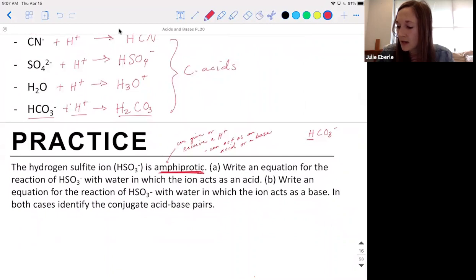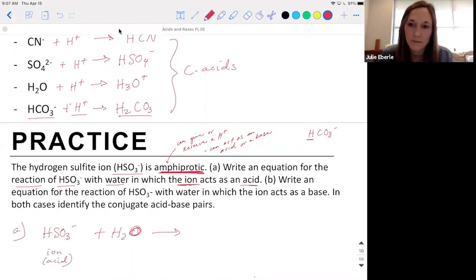So let's go back to this problem though. Hydrogen sulfide ion, HSO3 minus, amphiprotic. Write an equation for the reaction of HSO3 minus with water. Okay. And I want the ion to be the one that's acting as the acid. So A, here's what I mean. We're going to react HSO3 minus and water. Okay, these are our two reactants. I want you to write the products. Well, how do you know which one's the acid and the base? Well, I'm telling you here in this case, the ion is the one that's going to be the acid this time. So what products will you get?